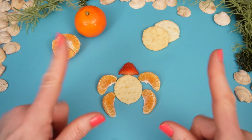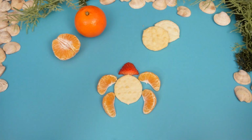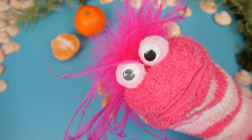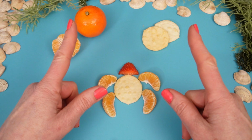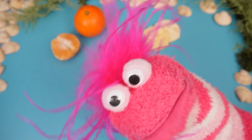Did you know that turtles are one of the longest living reptile groups in the world? Really, Miss Hands? Yup. Certain species can live up to 150 years. Wow, that's a long time.